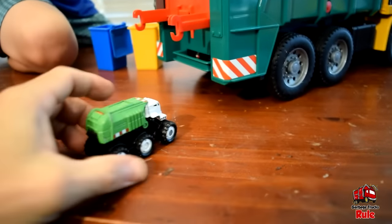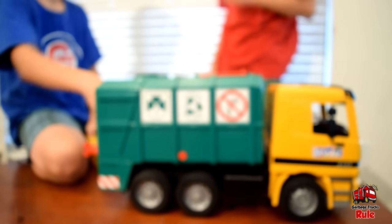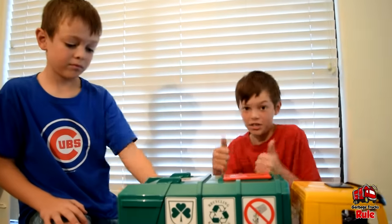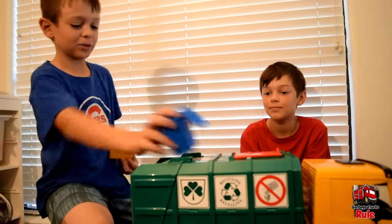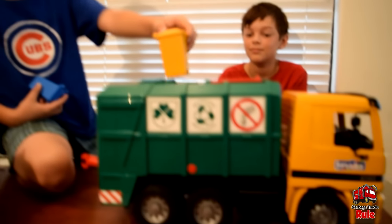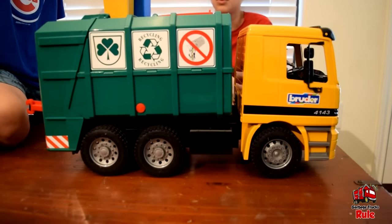All right, well, this is an awesome truck. I love the size of it. It's very well made. Of course, you know, it's Bruder. You're going to get good quality. There's the bottom of it. I love the fact that when you unpack it, there's not a bunch of screws and things that you have to take apart. What do you guys think? I think that was pretty good. Jackson, what do you think? It was awesome, but you're not allowed to sit on it. Yeah, you're not allowed to sit on it. We've done that before, and that will break it.